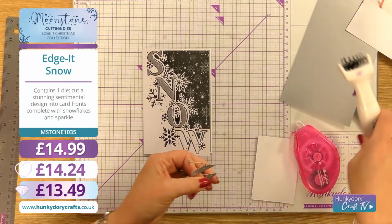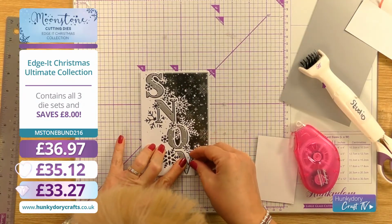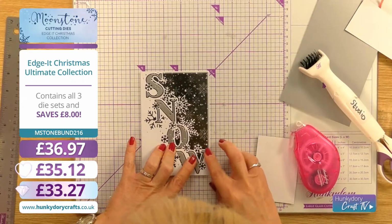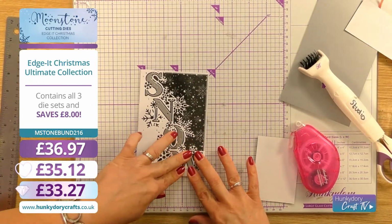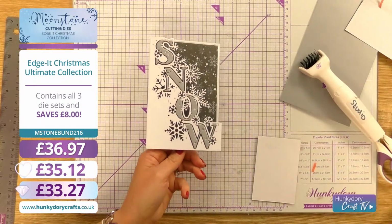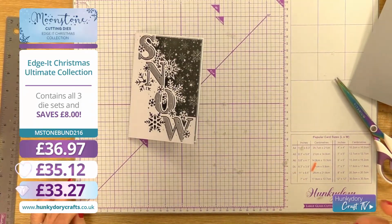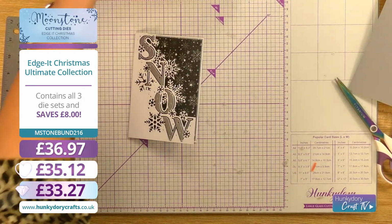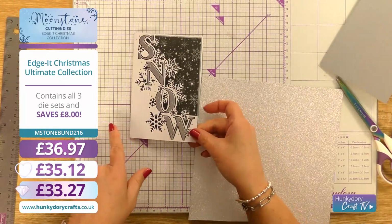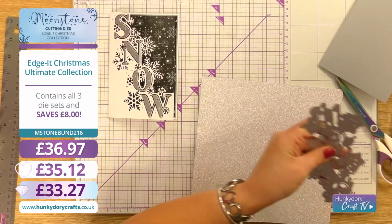So just pop that part out. And then this bit is just going to go onto here. There is something really nice, isn't there, about silver and white for Christmas cards as well. So there you've got that snow paper pieced back into there. And then what we're going to do, which we decided seconds before the show started, is cut it again from the shimmer and just show you how to paper piece some of these, because that is another thing that you can do.